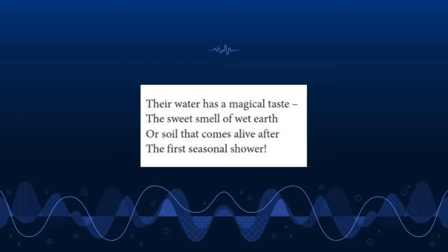When we drink water from a clay pot, it has a magical taste unlike fridge water. In rainy season, we can feel the sweet smell of wet earth or soil that comes alive, and it makes us very happy and pleasant. Like the aroma and taste of water. Aroma means the smell. The smell and taste of water from a clay pot makes us happy and healthy too.